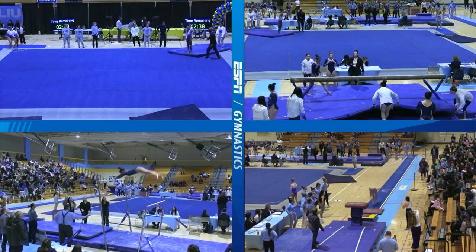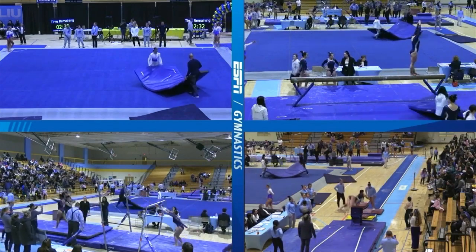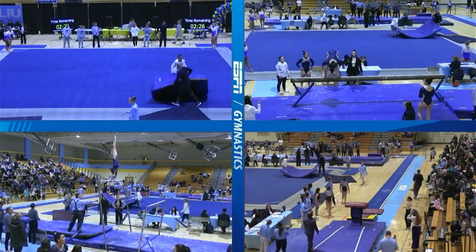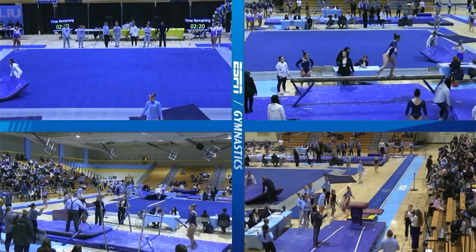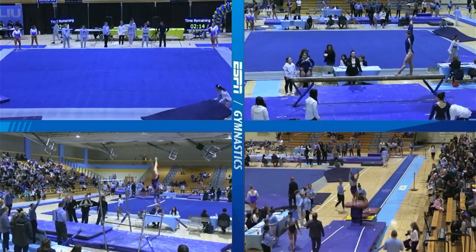For me, I'm really excited to see Hannah Strauss on beam in this rotation. She has a really, really difficult dismount with a back handspring step out, back handspring to a double full. So I'm really excited to see that. She'll be in the leadoff position for Yale on beam. And she is very solid. I've watched her for the past season, and she really is a standout gymnast for Yale, and she's also a pleasure to watch on the floor exercise.